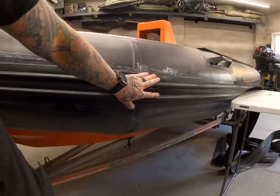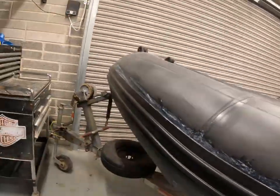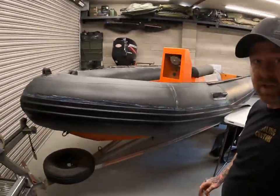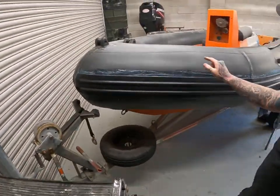I'm giving it plenty of pressure so that bad boy's stuck on. And to be honest, that is finishing the boat off like a treat. And when I've cleaned this black up now, yeah, that's going to be good.